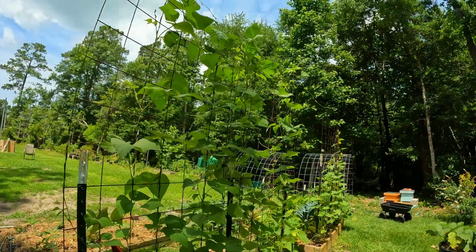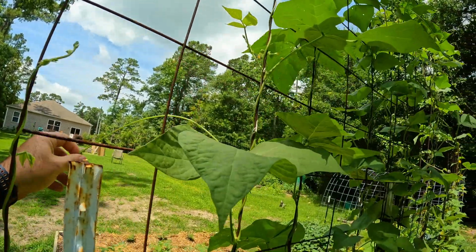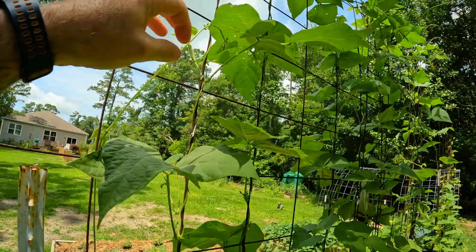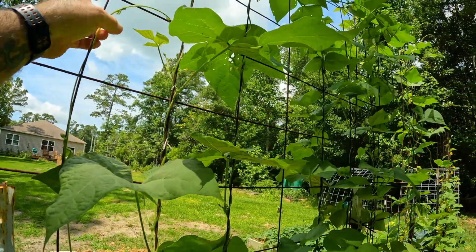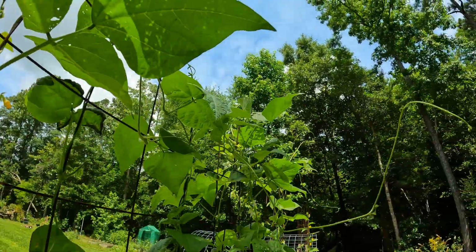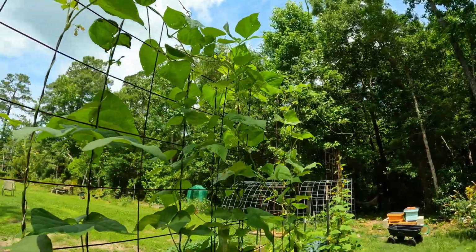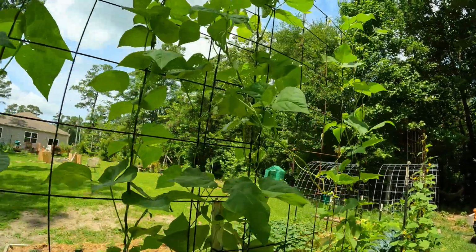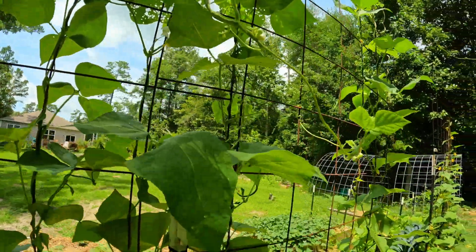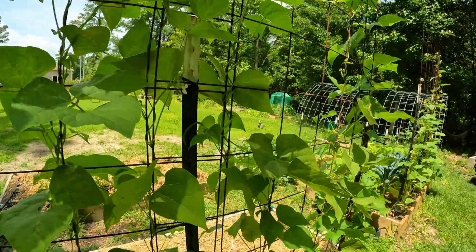Our green beans are moving right along. I'm coming out here every couple of days, and anything that's a straggler, I'll just rewrap so it'll start to grow like it's supposed to. Typically what I've noticed is once they go over the top of the trellis and come down, they are about to start making green beans. I imagine if we walked around, we're already seeing flowers. So we should start to see green beans within days. Nothing harvestable, but we'll start seeing them.